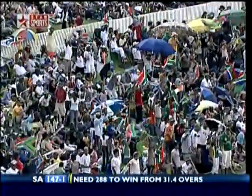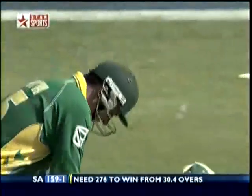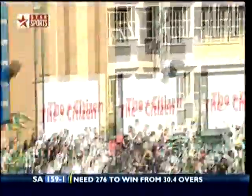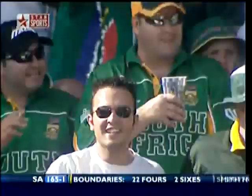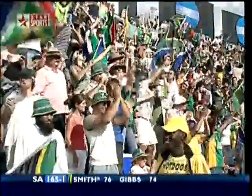Good shot. 1 bounce 4. Opened the blade perfectly, Herschel Gibbs. He didn't move. He knew that was going. That's a fine stroke. He's hit that beautifully, and that's gone. A long way back for half a dozen. Not 10, not 20, more than that. Almost right out the ground. Way, way back.